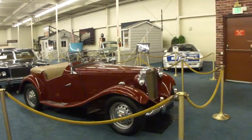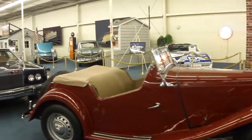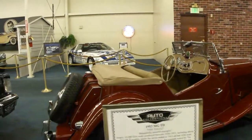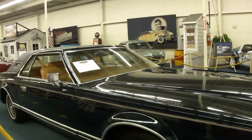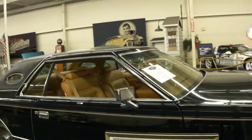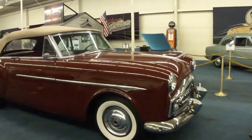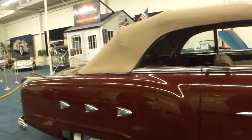I don't see any signs on these, or at least on this one. That looks like an old MG. Oh, here's the signs. 1953 MGTD. Not for sale. This one's sold. A '77 Lincoln Continental Mark V. Price is $19,500.